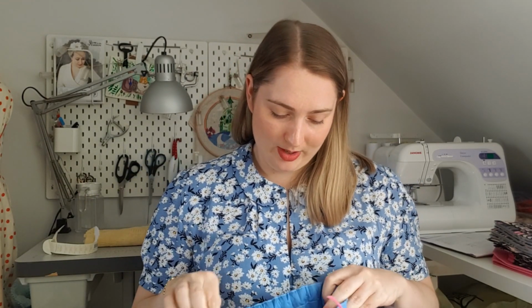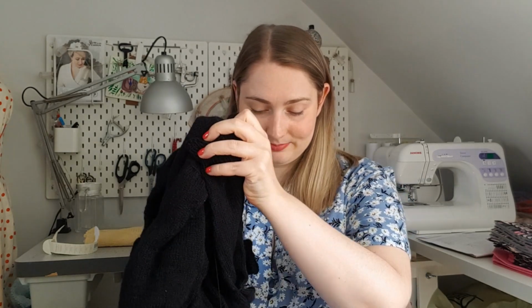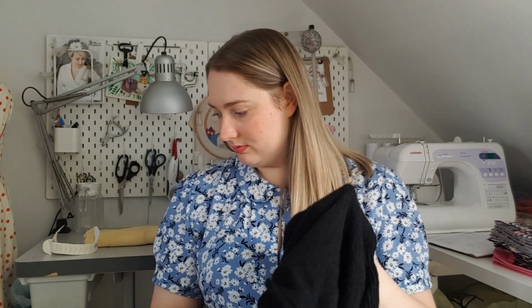Oh, this may be, unfortunately, the most boring project in the world, but I really wanted a plain black turtleneck. Oh, I've got wasps, I've got flying labels, I've got flying needles.